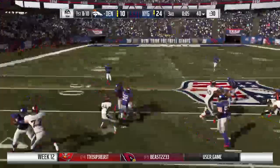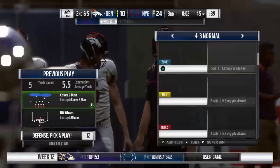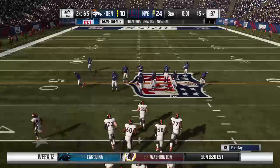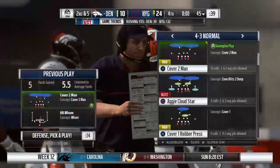They'll start the drive with a carry by Jones. He'll take this from the 40 up to the 45 for a gain of 5. Partner, from our experience together, we have learned that most offensive coordinators are going to tell you, if I'm going to run the football on first down, I've got to get at least 4 yards. They got 5 here. They've got to feel pretty good about it.